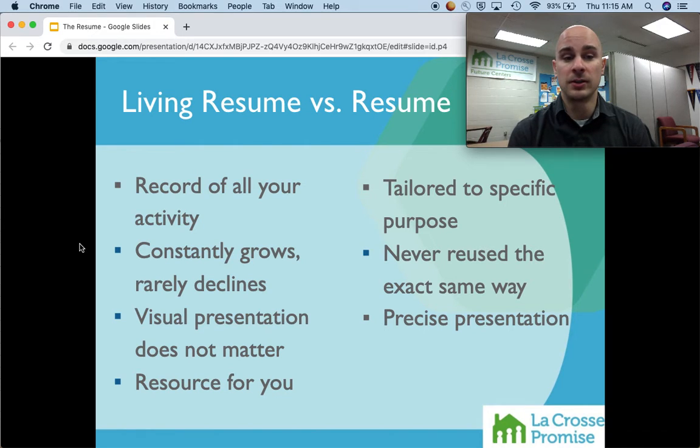So what is a living resume? Well, it records all of your activity from all of your life and experiences. It's constantly growing. Rarely are you going to delete things from it. It has no visual importance. You can make it as sloppy, as pretty as you want. Not a whole lot of rules attached to it. And it's a resource for you.